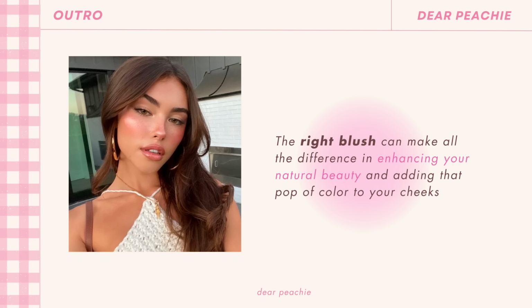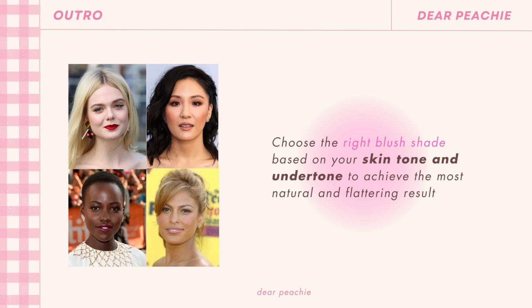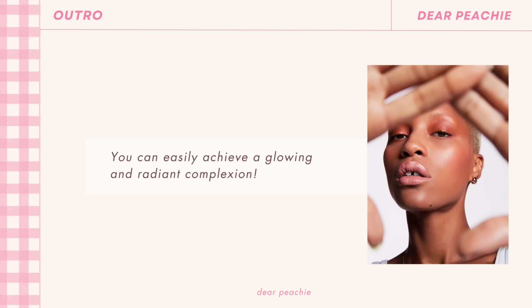In conclusion, the right blush can make all the difference in enhancing your natural beauty and adding that pop of color to your cheeks. By understanding the different types of blushes, such as neutral, contouring, and expanding shades, and their respective placement techniques, you can create a variety of looks to suit any occasion. It's also important to choose the right blush shade based on your skin tone and undertone to achieve the most natural and flattering result. With these tips and techniques, you can easily achieve a glowing and radiant complexion.